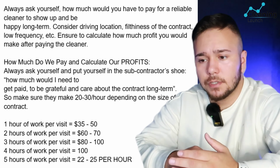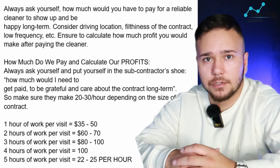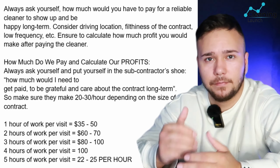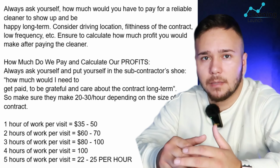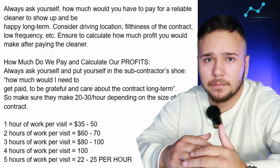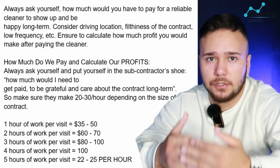So if there's a contract that only takes 1 hour per visit, I would personally pay the subcontractor anywhere between 35 to 50 for that visit because it needs to be worth the drive. Usually I pay around 20 to 25, but when it's only 1 hour, we have to make sure that it's worth the drive for them.